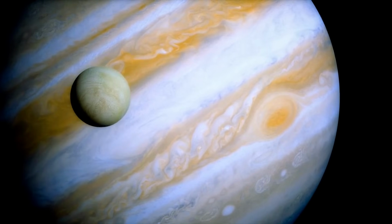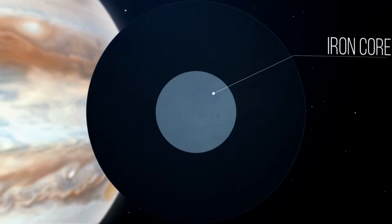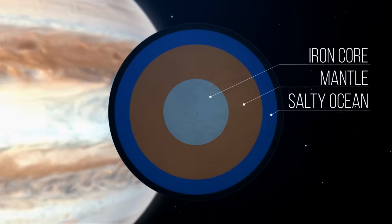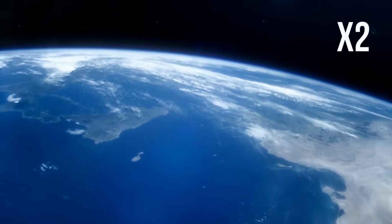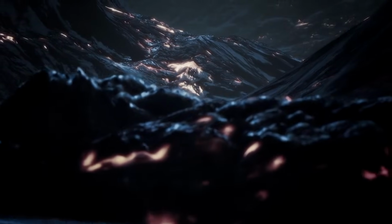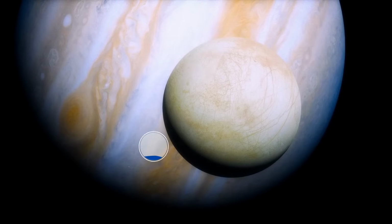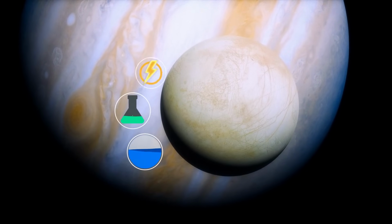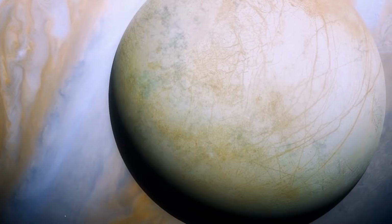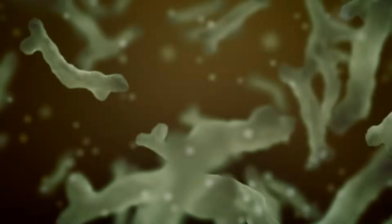Europa is another of Jupiter's moons that may host life. It's made up of an iron core, a mantle, and a salty ocean, twice the volume of all the oceans on Earth. And just like Ganymede, the ocean lies under a water ice crust. Scientists claim that there might even be active volcanoes there, and some resilient bacteria may live there. With enough water, certain chemicals, and a source of energy, Europa could produce life. But it's unlikely that we'll find anything but tiny microbes.